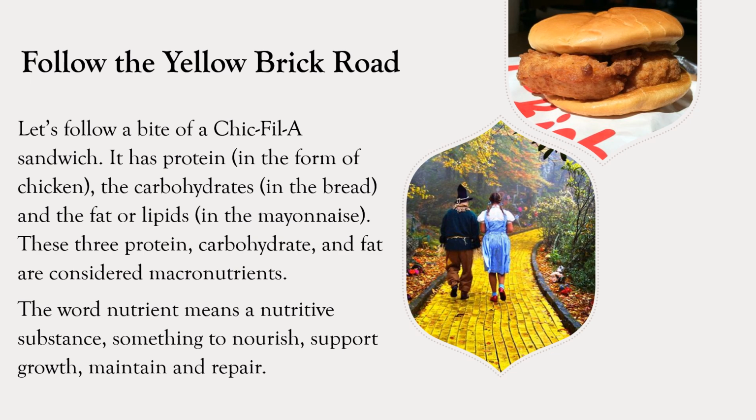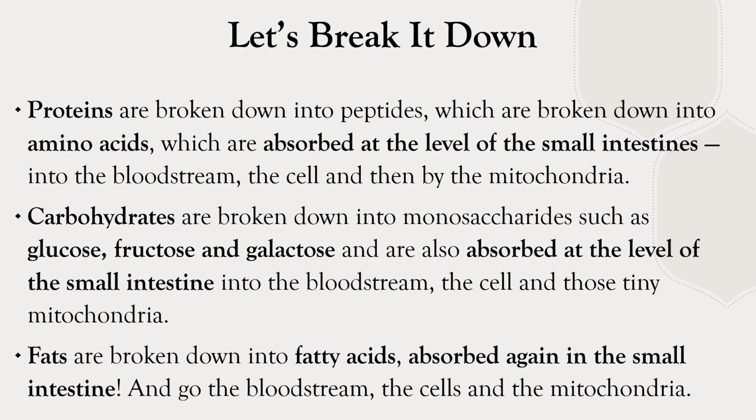The word nutrient means a nutritive substance, something to nourish, support, maintain, and repair. So let's break it all down. Proteins are broken down into peptides, which are broken down into amino acids, which are absorbed at the level of the small intestines into the bloodstream, the cell, and the mitochondria.